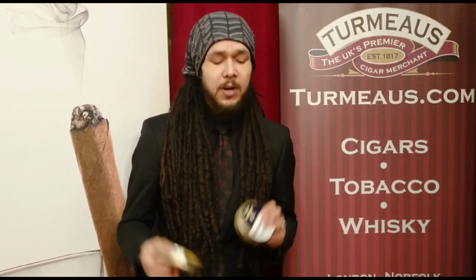But thankfully Peterson have picked up where they left off and are having exactly the same blends, exactly as they were originally, just under the Peterson name, which is a big relief for a lot of pipe smokers, myself included. If I did have to pick two, I would go for these two.